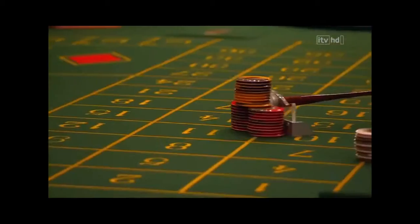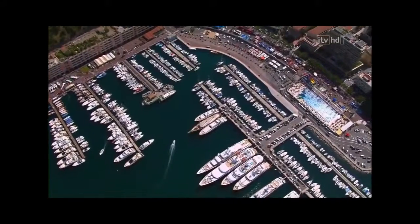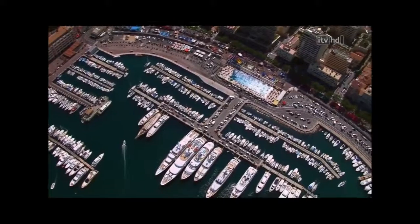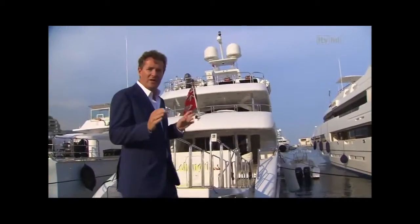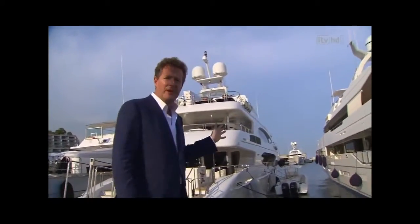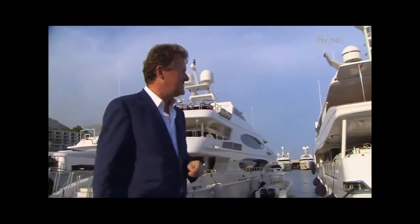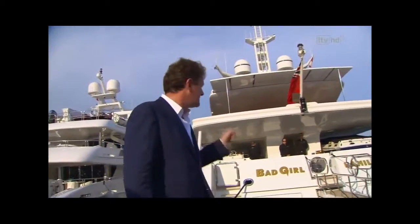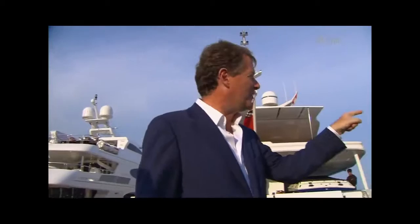How did this pocket-sized principality get to be such a big player? And when no one bats an eyelid at 10 million, just how much cash do you need to stand out in the crowd? The crucial thing about yachts is that size really does matter. That's about a 55-metre yacht, pretty big, pretty imposing. That's a bit bigger, 60-odd metres I would say. But in all honesty, that's not a yacht. That is a yacht.